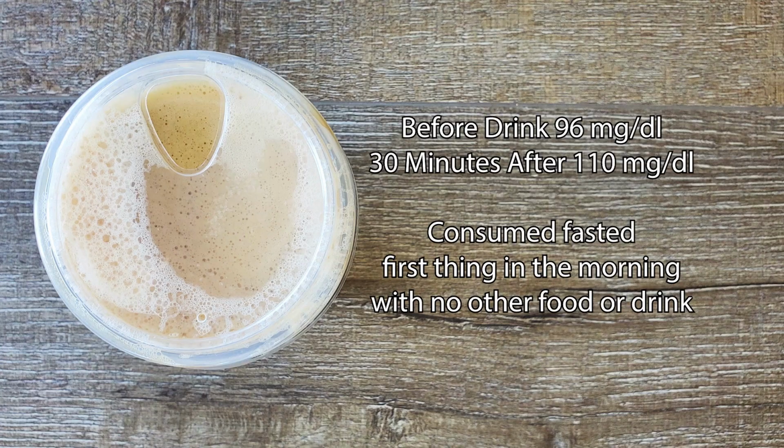And here's the redeemer. There's no need for creamer. There I go again with the rhymes. And like the last 2 drinks, go ahead and cue the cinnamon powder. Oh yeah. My blood sugars were what? Well, here they are.